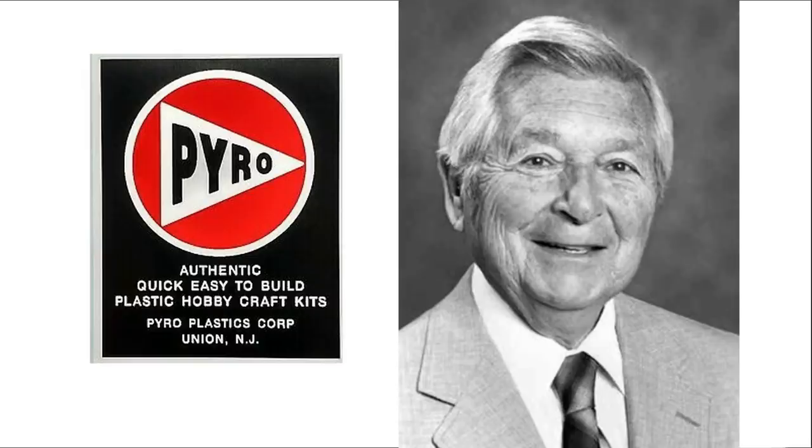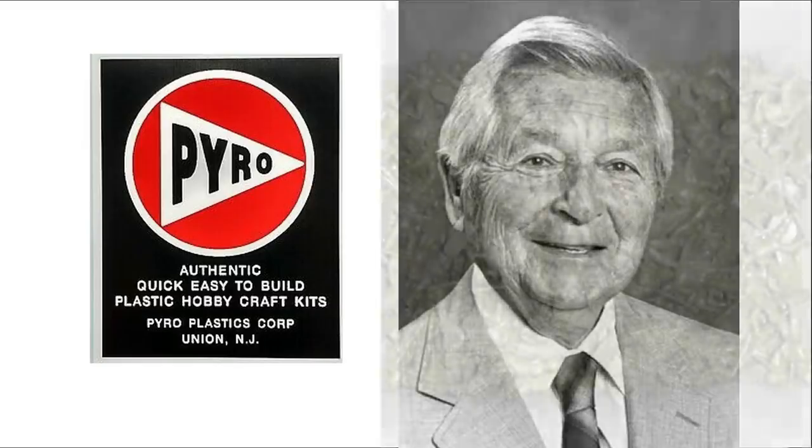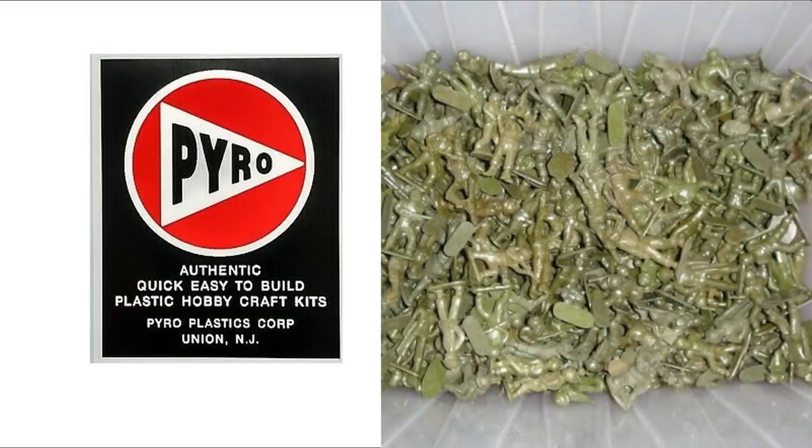But for the 1930s, 40s, and 50s, they were doing okay. Like most companies during World War II, they put their abilities to helping the war effort, mostly making aircraft components. After the war, Pyro moved into toys. Now, remember I mentioned those little green army men earlier? Well, Polymer certainly made a bunch of them, but apparently Pyro was the leader. It made more of them than anybody else.